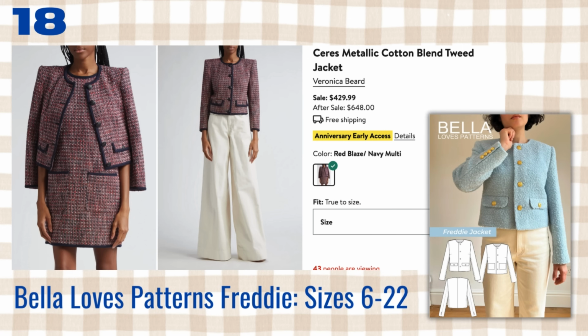The pattern that I picked for this is the Bella Loves Patterns Freddy. It comes in sizes 6 to 22, and the shape is extremely similar to the Veronica Beard jacket, but you would need to add your own trim. I haven't made a jacket like this myself, so I don't know how difficult that would be. But even if you left off the trim, if you picked the right kind of fabric, you could get a really similar feel. And this is such a classic that if you took the time to make this jacket, you would have it in your closet for years.